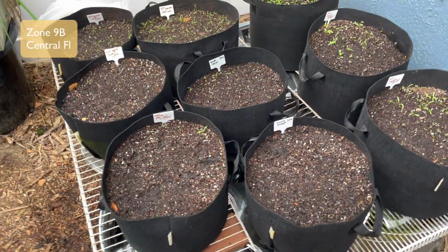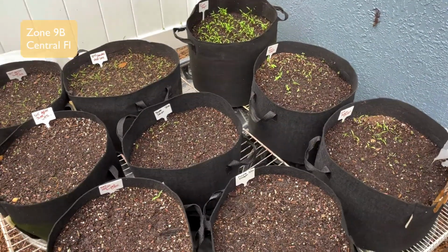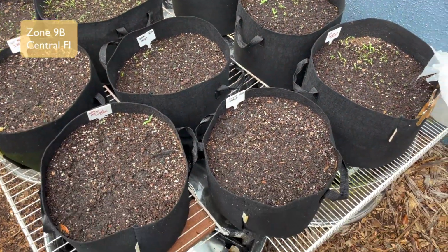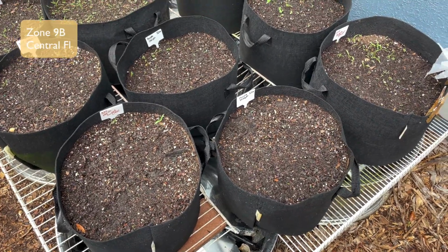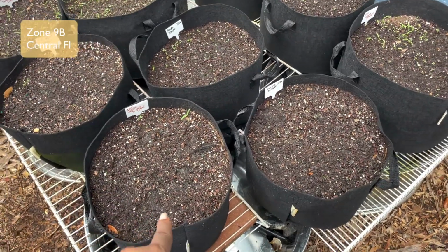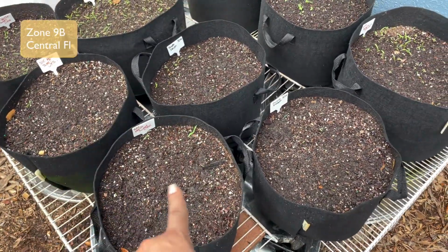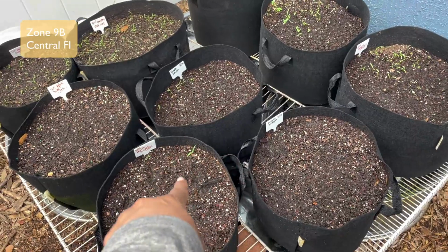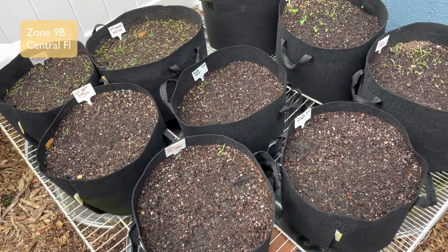One thing that I noticed and wanted to take note of is that a few of these bags are drying out really, really quickly. So I think it might be affecting the germination of the carrots. I have this bag where the carrots haven't come up, and in this one they're coming up, but these 3 have been dry. So I did water them, even though it should be raining in a few moments actually.